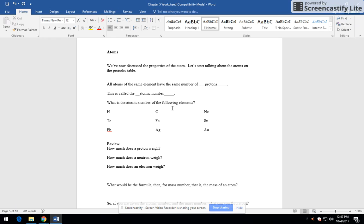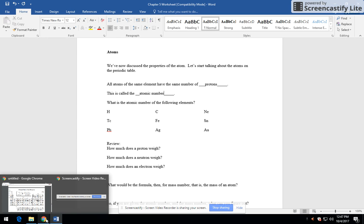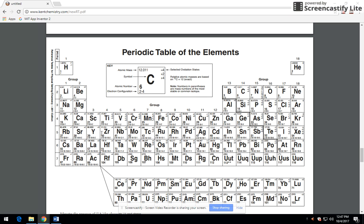So a little bit of definition. Atomic number, number of protons, and it defines the element. So where do you find the atomic number? I want you to look on your reference table. So take a moment. I'll flip over to this document. You go get your reference tables out and go find the periodic table.